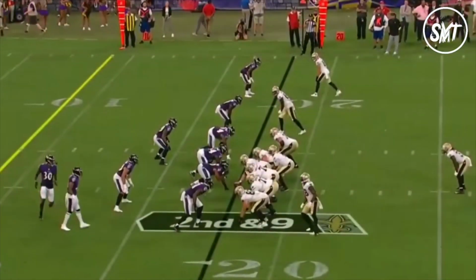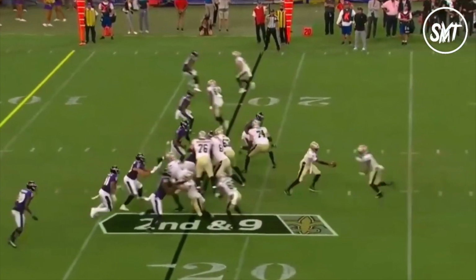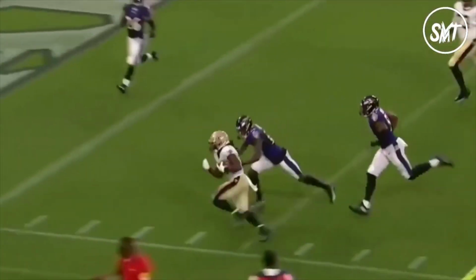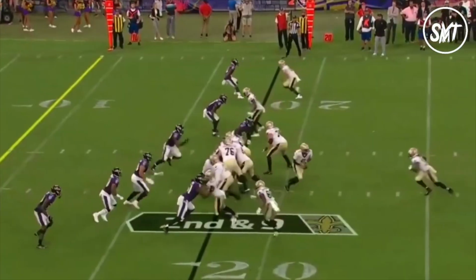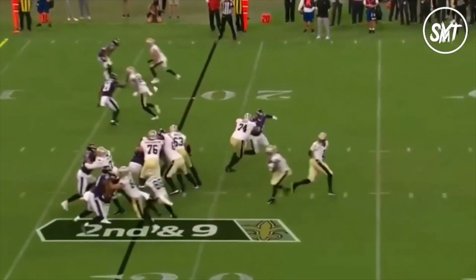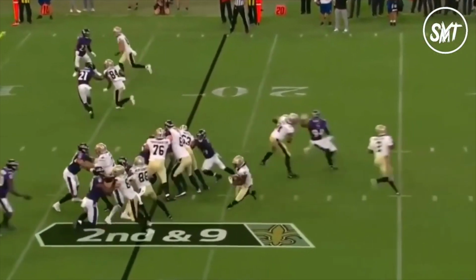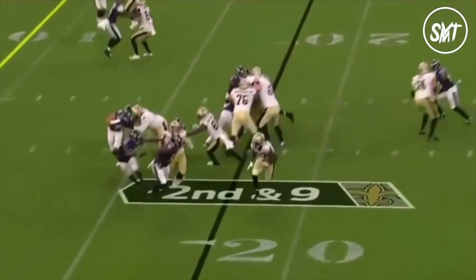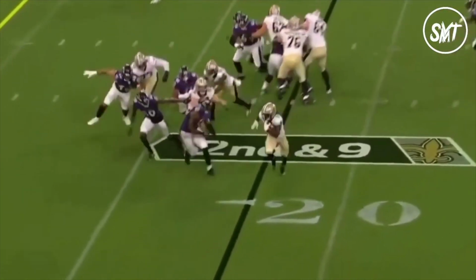Now, this is another highlight that I really like to see from Jones. Now, this run is originally made to form a hole at the A-gap, but Jones has the ability to see and the vision to see that the A-gap is closing in really quickly, and he has quick decision-making. You need that from an NFL running back, and it's really good to see it from Jones.